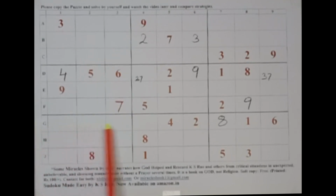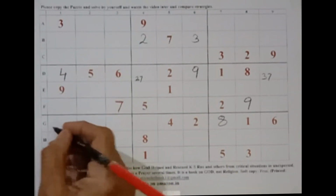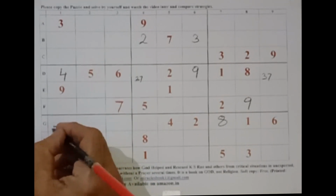Now look at row G. It has 5 numbers there. We have only 4 vacancies. That is for 3, 5, 7 and 9. 3 and 9 are there. Therefore, 5 and 7 let us write here.